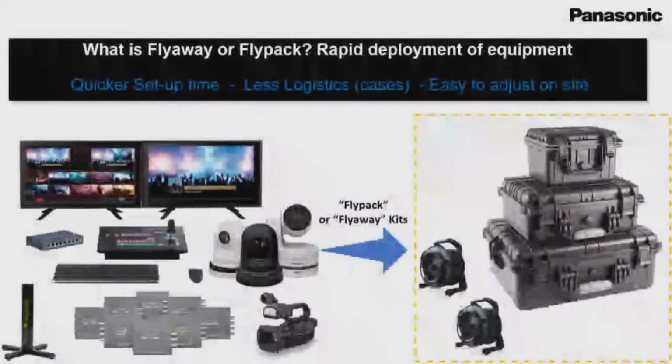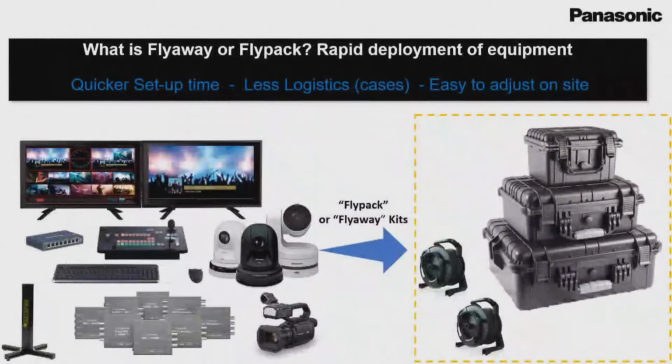And thankfully CVP does a lot of these different elements in these products, because these are the things that we're familiar with day to day. And from our point of view, we do the cameras, we can do controllers, vision mixers, and we also do some robotics that can be packed away for Flyaway. And also, you've got the guys like Blackmagic that use lots of different encoders and decoders and things.